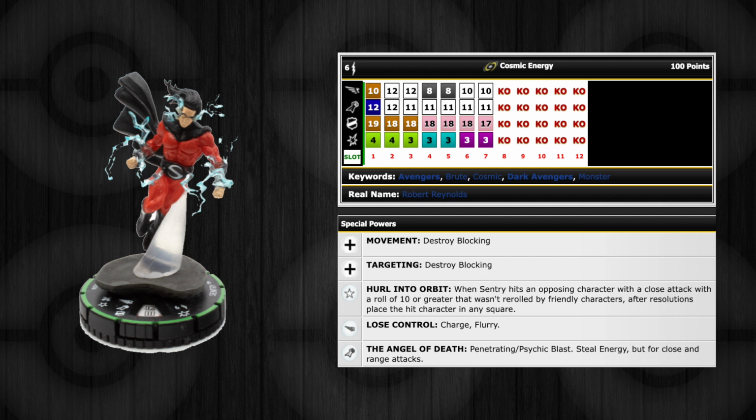Any square. It doesn't specify next to him. It says any square. I don't know if they're going to clarify that, but it feels like you can just put him anywhere on the map. If they do and I've missed it, I apologize. Hopefully I've amended it here, but it sounds like he's going to be an absolute monster.